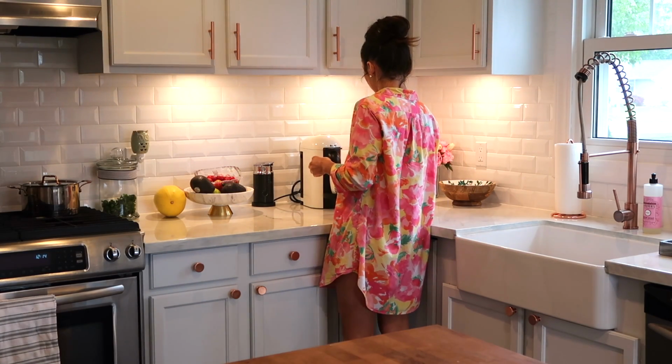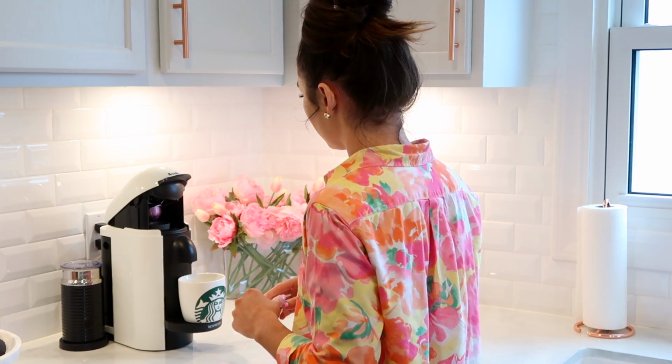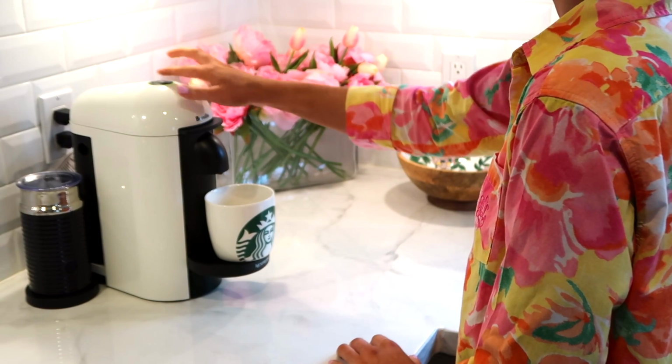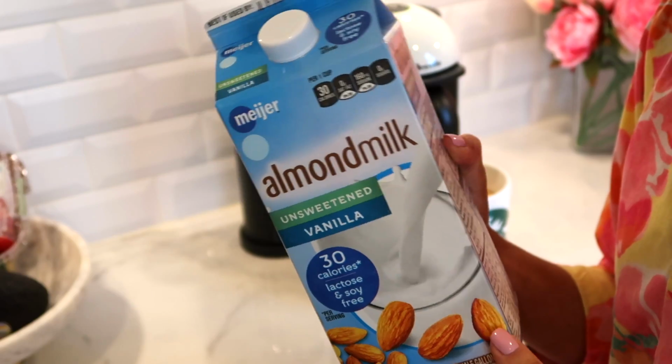So typically on the weekends, I wake up around 7:30 and head straight to the kitchen so I can have a cup of coffee. And I've been loving this guy. It's from Nespresso. I will link it down below. It's available on Amazon and it just makes amazing coffee.